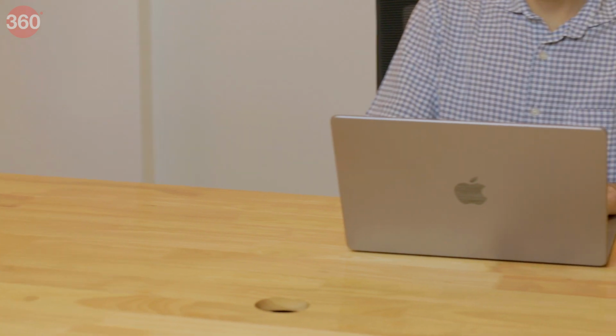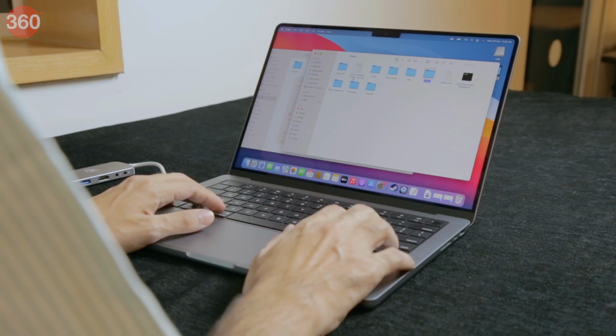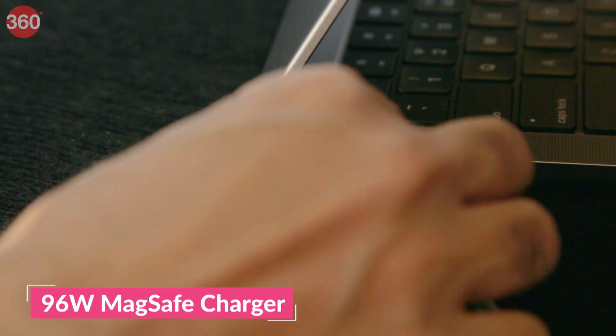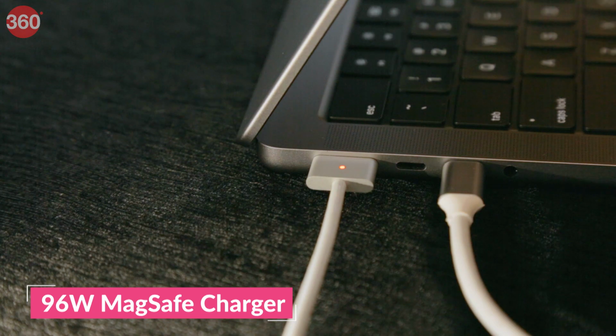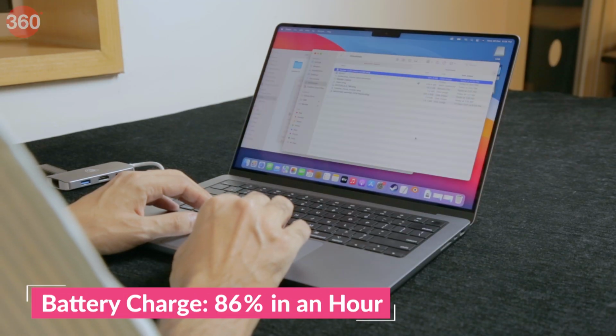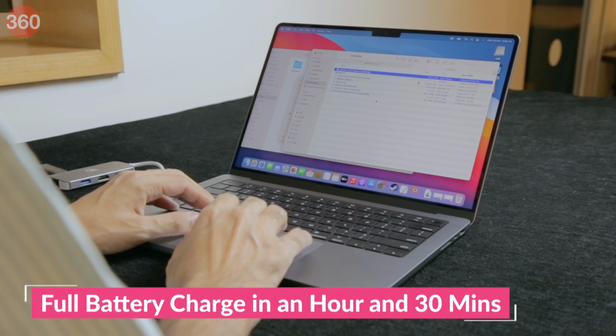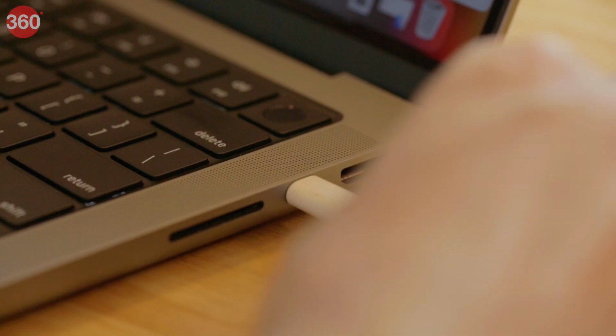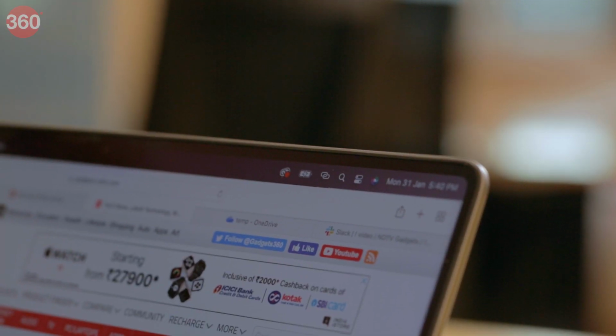Coming to battery life, the new 14-inch MacBook Pro was able to get through a full workday without being plugged in and still had over 20% left at the end. The 96-watt MagSafe charger was able to take my review unit from an empty battery to 52% in 30 minutes and to 86% in an hour. It took slightly over an hour and a half to charge fully. USB Type-C fast charging is supported on the 14-inch model.